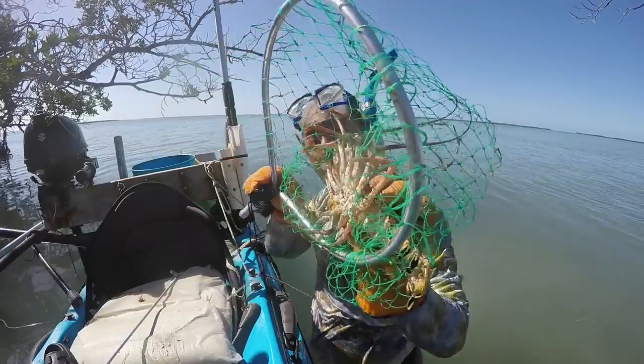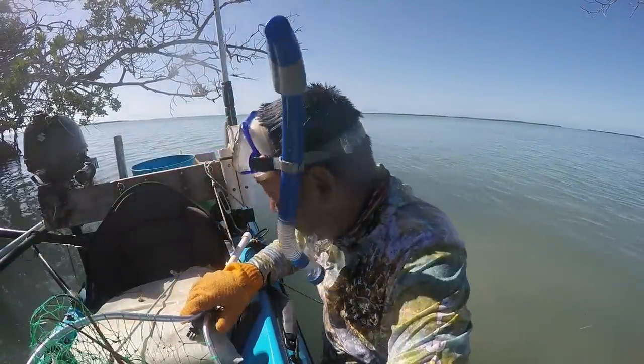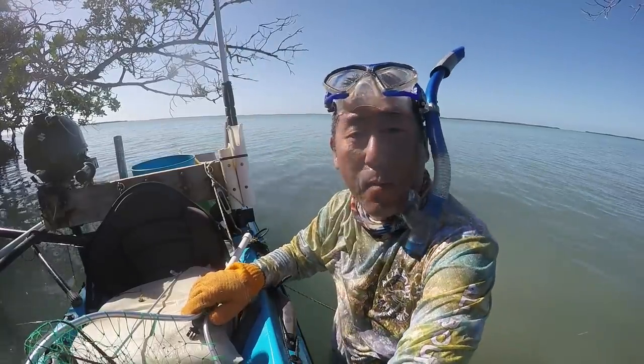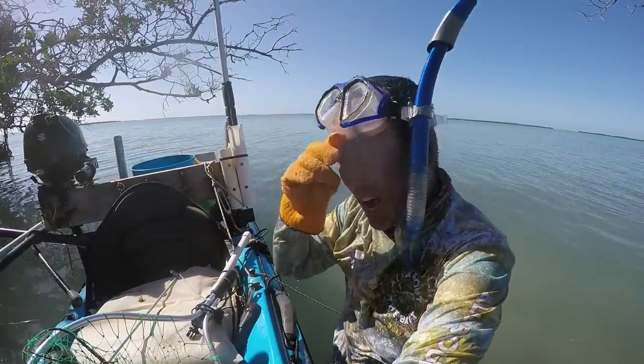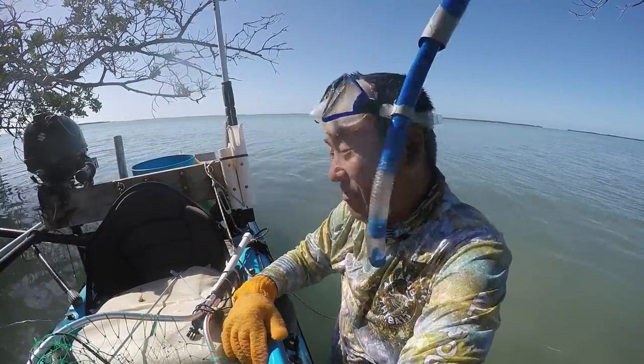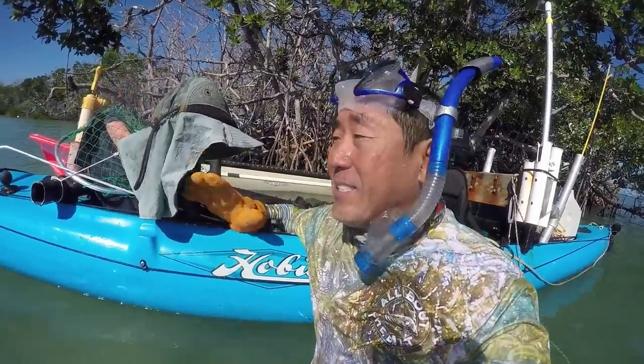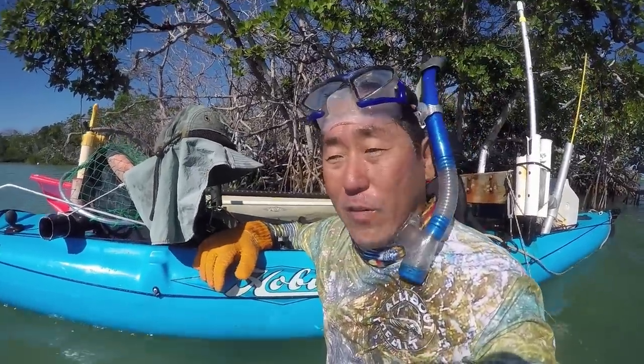Hey, I pulled this nice little one out of the hole there. Since they were so packed in there, I'll just take one of them. Yeah, I'll go check a couple more spots. These are all filling up, juveniles to some adults. No big jumbos, but looking good for next season. This second spot is packed, so I might pull one or two if I can.